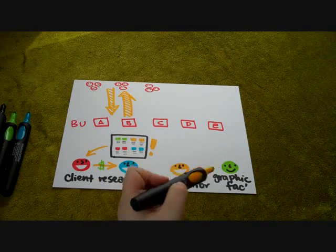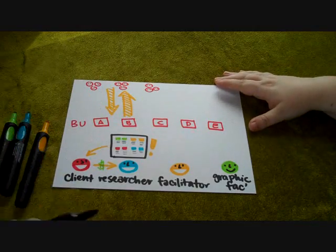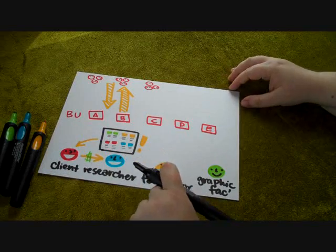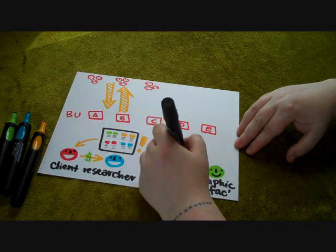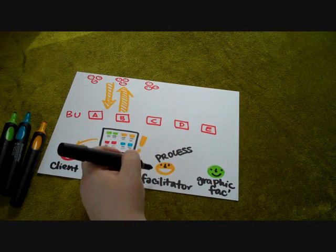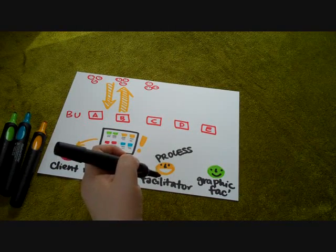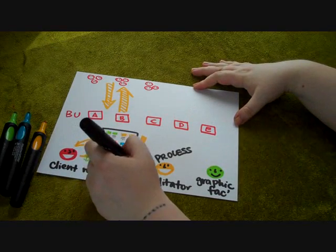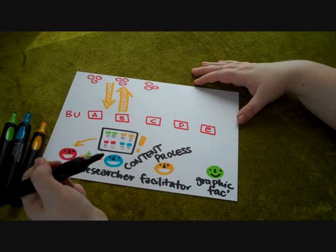Now, why is it important to have a facilitator and graphic facilitator? It's important to have a facilitator in the room, or it's often very, very valuable to have a facilitator in the room because the facilitator is responsible for process. They're there to hold the space, to ask the questions, to create the agenda, and make sure that people are being heard and that things are running smoothly. And the researcher is all about content. They are there to present that specific information.